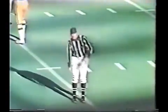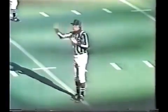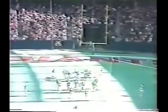Personal foul, clipping, number 81, during the run back, 1st down. So the clip against the back. And the Giants now down on the 30-yard line, leading 7-0. The Giants' third possession of the day, 1st and 10 from the Giant 30. It only took them 6 seconds the first time they had the ball to get on the scoreboard.